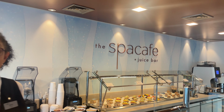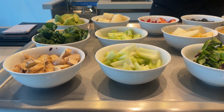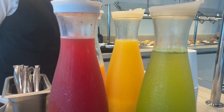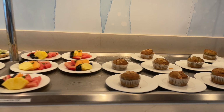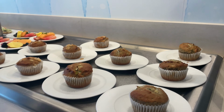And she's at one of my favorite little spots on the cruise, which is the Spa Cafe. This is where you come if you want to eat healthy food, right? Exactly, yeah. Welcome, everybody. She makes smoothies here that are really delicious. Exactly. And also, what else? Our menu. And let's show some of this other stuff. Okay, fruit salad, and then we have the banana nuts and the zucchini muffin.